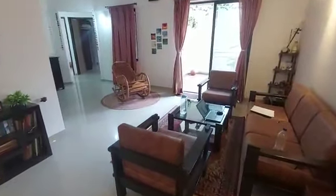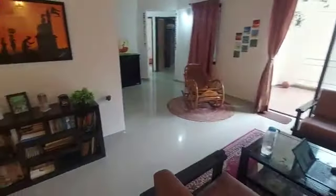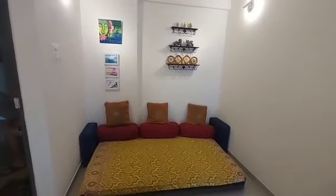This is the hall. The main door faces northeast. This is the niche.